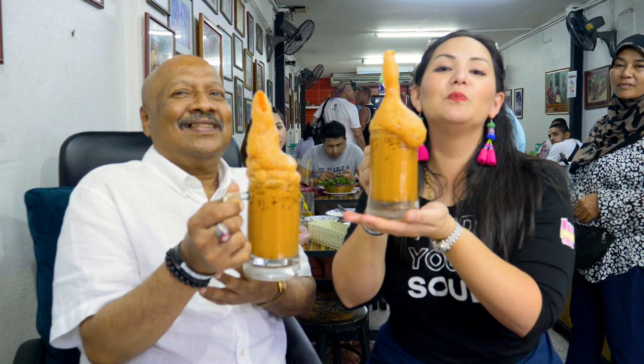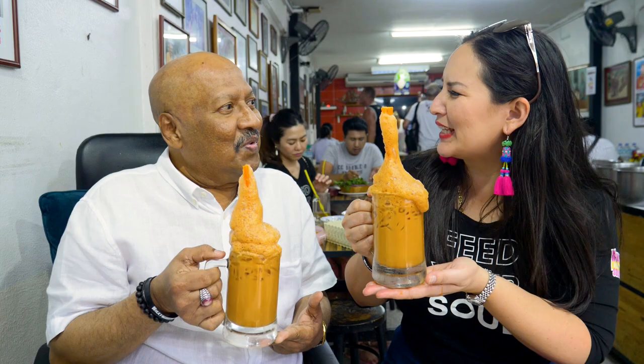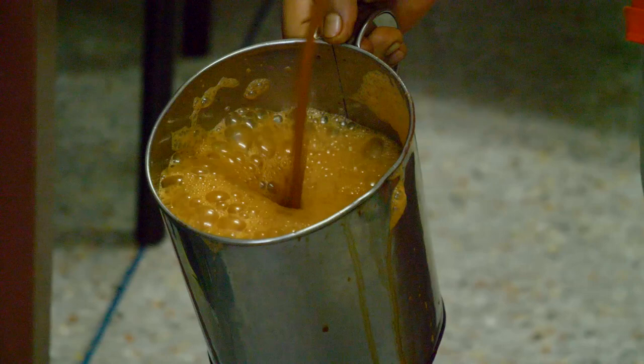Where else can you get a beautiful one? Cheers. So good. That's really awesome. Yes, and he makes this by hand, there's no mixer, there's nothing. Literally he throws it around the store and makes all this foam and just gives it well-rounded flavor. So good. Why you make it this way?